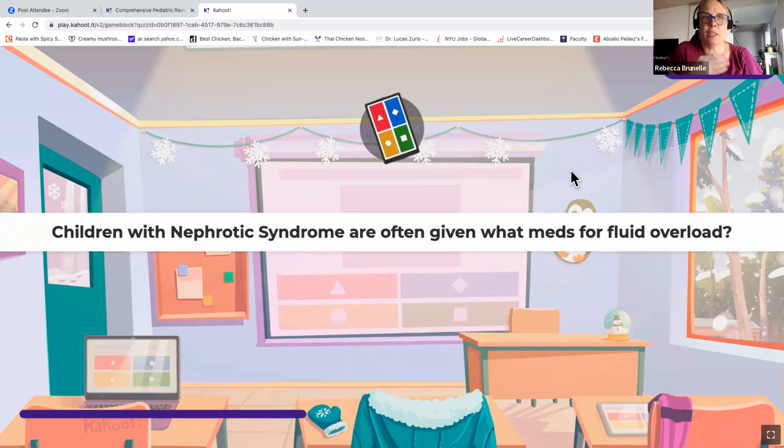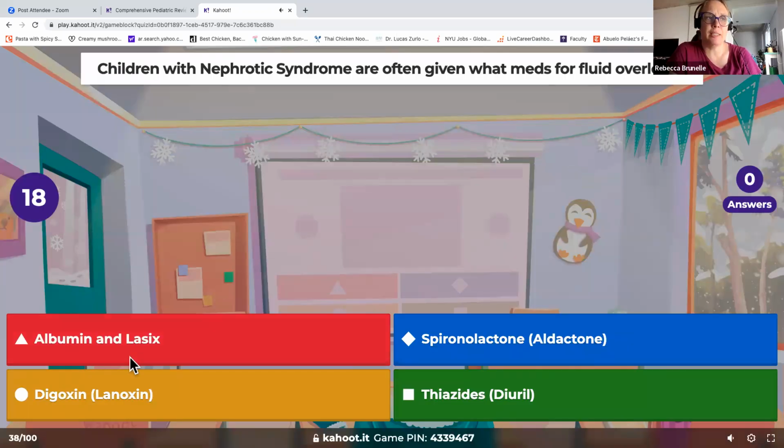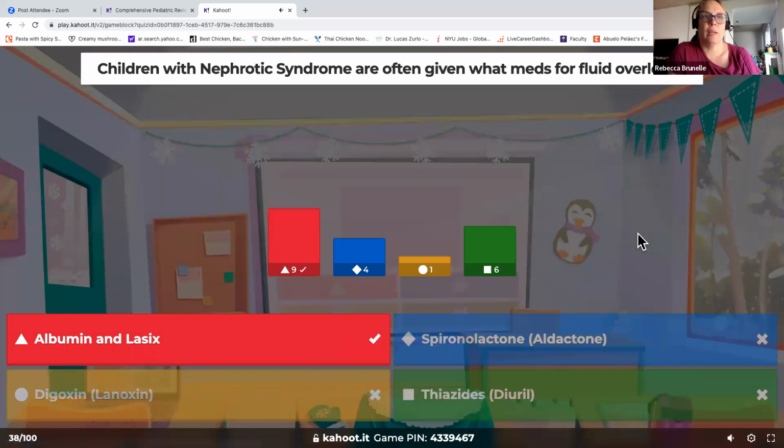So children with nephrotic syndrome are often given what med for fluid overload? Albumin and Lasix, digoxin, spironolactone, or thiazide? Yep, albumin and Lasix. So they spill a lot of protein in their urine. So you'll give them an albumin Lasix sandwich to kind of pull some fluid out if they have a lot of edema.